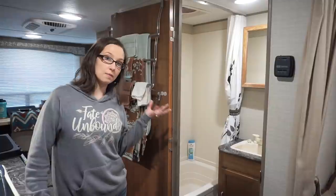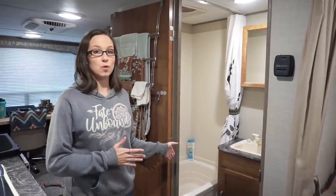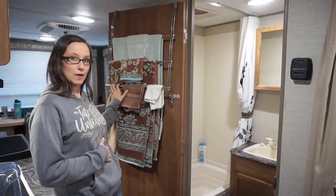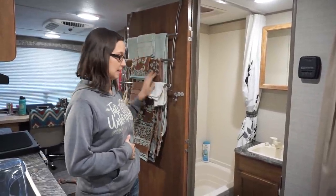Next, I'm gonna show you our bathroom. It is very small, but we like it and it doesn't take up a whole lot of room. First, starting off with the door, we have a towel rack that we have actually screwed in the back of it so that it is kind of permanent in here.